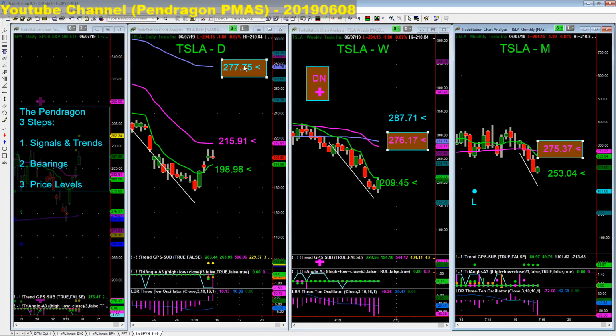Now, what's going on here? As mentioned before, this week Tesla did bounce with the rest of the market. Right now, it's in between these lines on the daily chart. So it could be a possible trading range, at least on the weekly chart. But watch what's going on here on the daily chart.